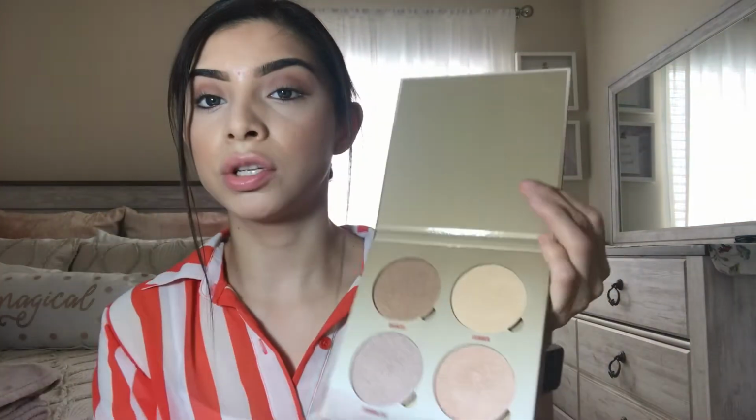Highlighter, I'm actually gonna go in with my Anastasia Beverly Hills Glow Kit, and I'm going to be taking the shade Summer. This shade right here, and basically with this shade I'm actually going to apply it in my inner corners of my eye, just to give it a little glow in the eyes, you know, just a little something that will spark up the look, you know.